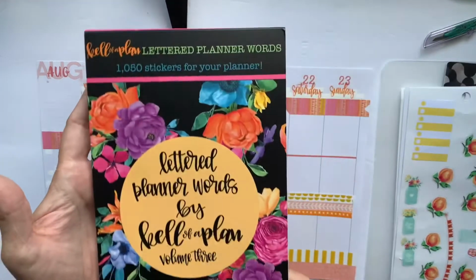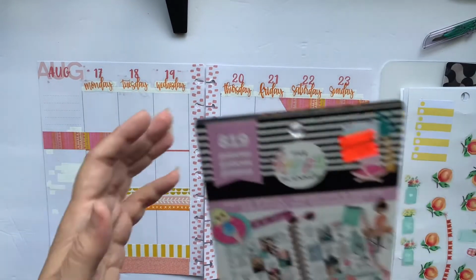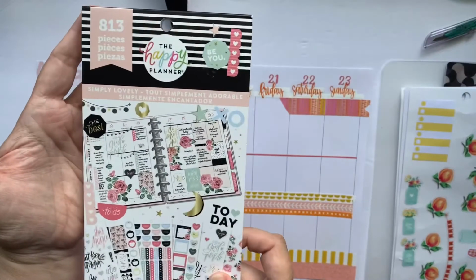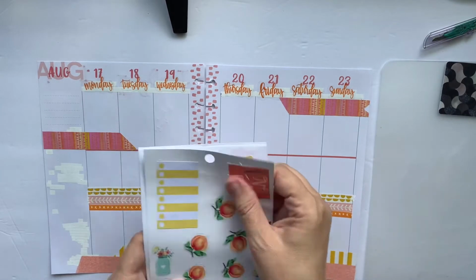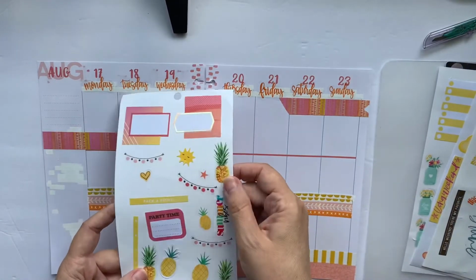I have used Kelleva Plan lettered planner words. Yes, I did. I bought it. I love it. Squad Goals. Farmhouse. Trendsetter. Everyday Memories. Simply Lovely. Happy Quotes. Best Year Ever. And Layered Boxes. All right, as usual, I have pre-pulled the stickers that I plan to use for this spread.